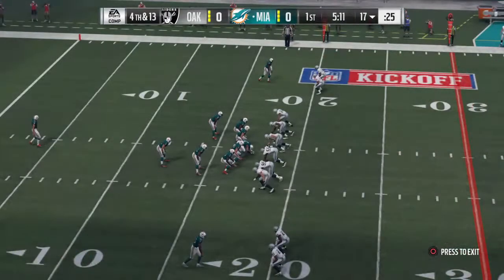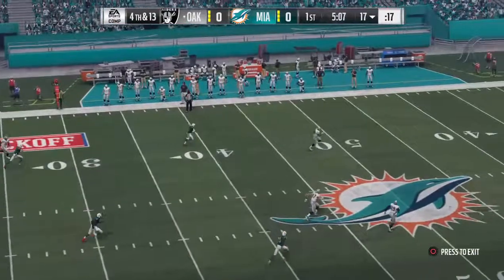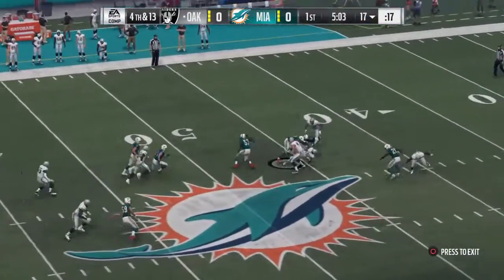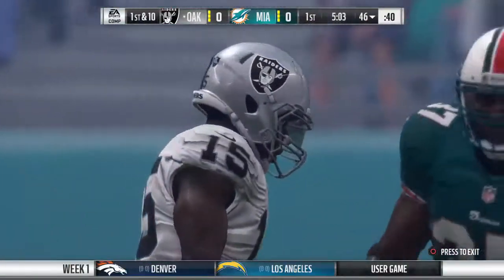The Dolphins will send out the punter now, standing just outside his own goal line. His first punt, 45 yards. This looks good as well. And taken right at the 35. And, a good hit there and knocked down hard at the 46.